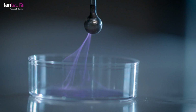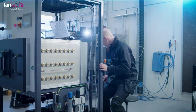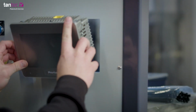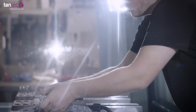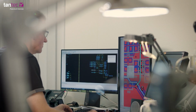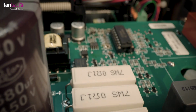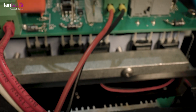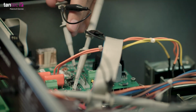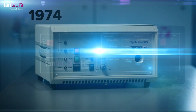At Tantec, we consider ourselves as a close-knit team with big achievements. We know that our solutions make a difference in the daily operations of your industry, which is why Tantec sets our standards high when it comes to reliability and efficiency. This has made Tantec the top manufacturer of ready-made plasma and corona systems. We also know that your industry is always progressing forward, and so should our solutions. As a result, innovation is a big part of what we do at Tantec, and we've been doing it since 1974.